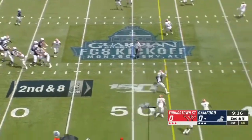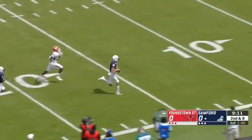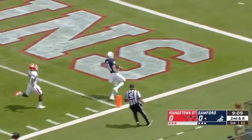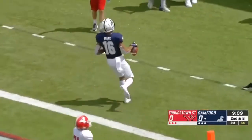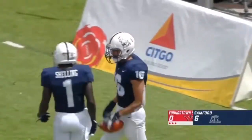Chris Hatcher gave us so many great lines this week. In the seam, and there he goes, Robert Adams. The foot race will be won by Samford, and the Bulldogs strike first from 55 yards out. The double nickel to Pater.